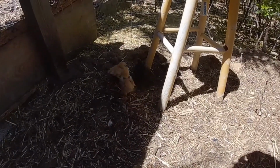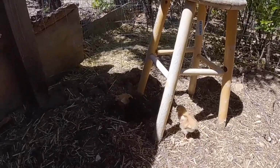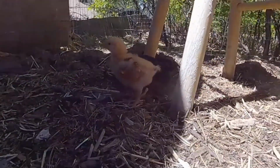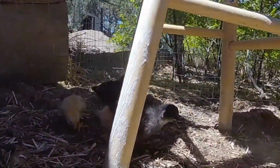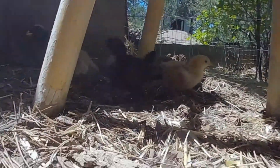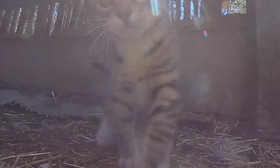What is it? June 4th. So it was about 2 weeks. The chickens are out roaming. And so far so good. I think that pure black one there is a rooster. And so far the only problem is teaching Scooter here not to eat them.